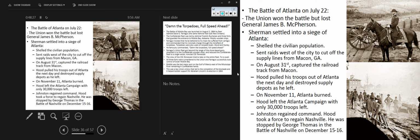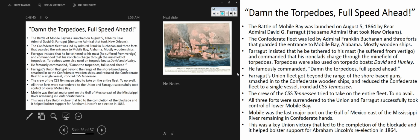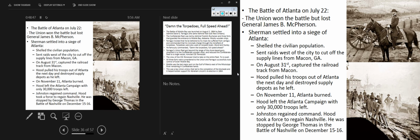Johnston regains command from Hood. Hood takes a force to try to regain control of Nashville, but he'll be stopped by George Thomas in the Battle of Nashville on December 15th and 16th. Nearly all of Hood's forces are destroyed in that particular campaign. Something I want to point out, we have Sherman here on the top right, and then we have Union soldiers breaking up rail lines outside of Atlanta.